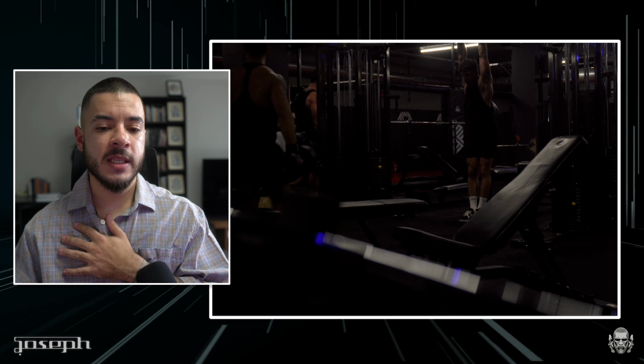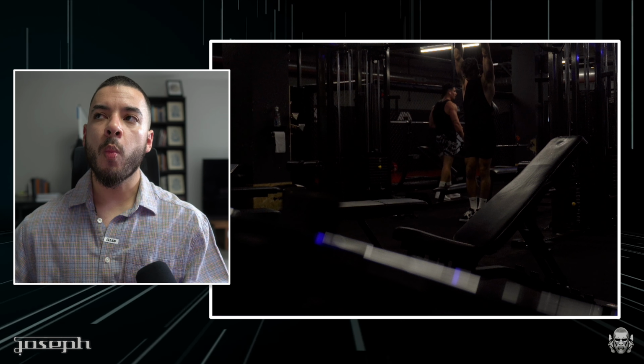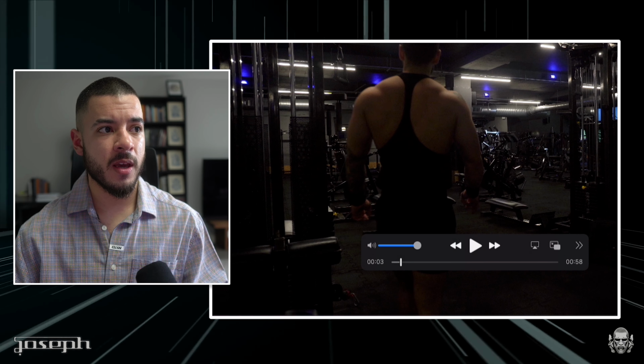And again, be intelligent with your exercise decisions. What muscle am I trying to contract here? Am I trying to contract anterior delt? Am I trying to contract tricep? Am I trying to contract my upper chest? What is the objective here, fundamentally?